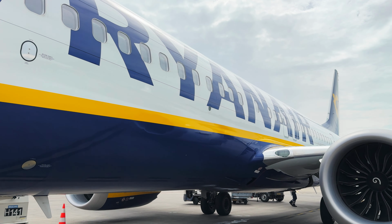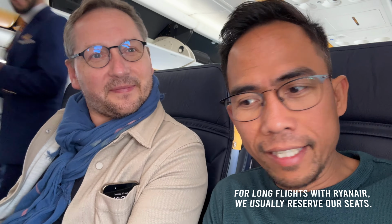We're ready for Morocco. It takes around 3 hours to fly from Belgium to Fez. We got the exit seat. Big space.